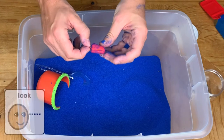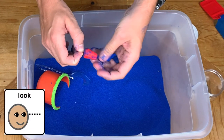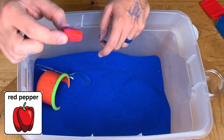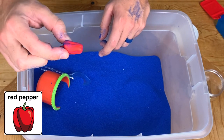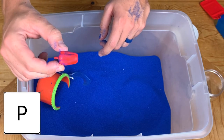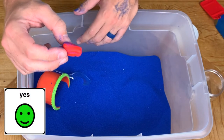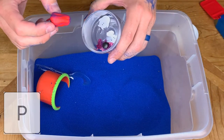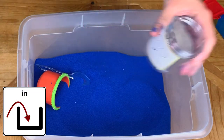But now look what I found. I found a pepper. A little red pepper. Now, does my pepper start with the letter P? Yes! Pepper starts with the letter P. So I'll put it in my cup.